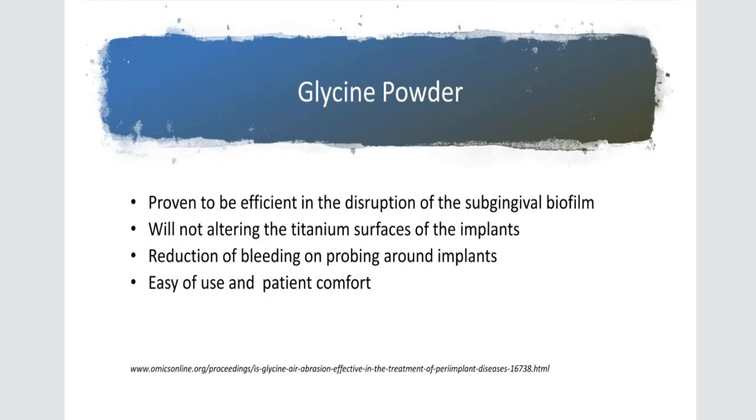Because it's proven to disrupt the biofilm, we're advocating it around implants. The microns are so small it does not scratch the surface of the implant. Keep in mind that all implants going in place today have a roughened surface to speed up osseointegration, but the Glycine will not alter the titanium surface. So if you're using it subgingivally, because of the Air Clean tip, you're going to be able to get this in very difficult to reach areas.